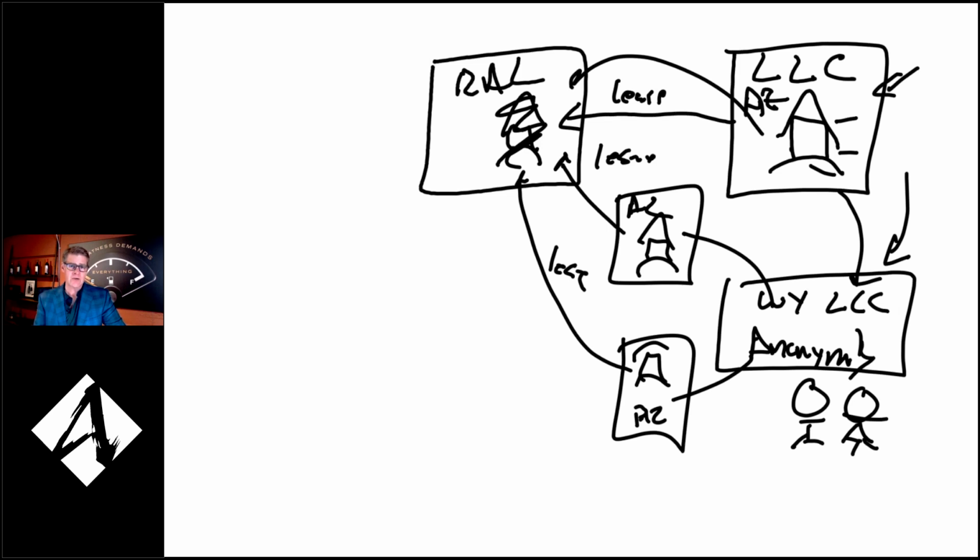Now, by entering into a lease arrangement, what you're doing is that if anything goes wrong in this business, all of your property is protected. Your property isn't owned by the business. So if the business gets sued, you don't lose your assets that you need to use to run your business.